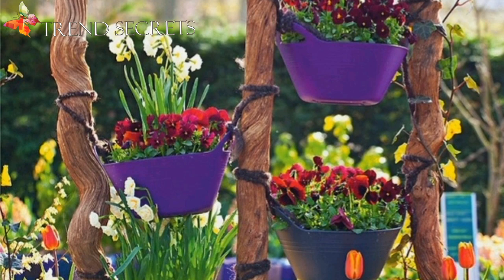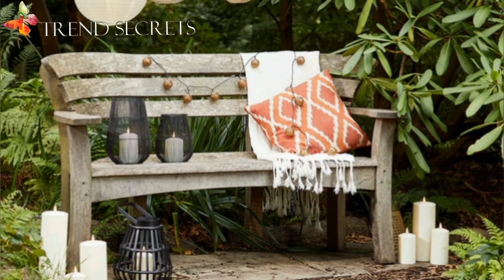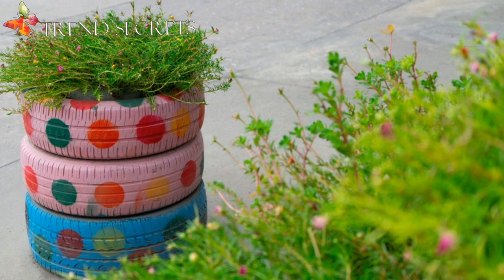Finally, let's discuss fences in the garden. Fences are practical for defining boundaries and providing privacy, but they can also be a key design element. Wooden fences offer a classic look, while wrought iron or vinyl fences give a modern touch. You can get creative with your fences by adding climbing plants or hanging planters. Decorative fence panels or lattice can add an artistic touch while still being functional.